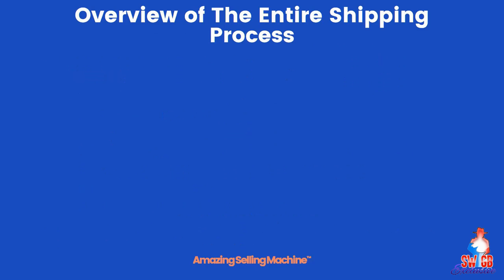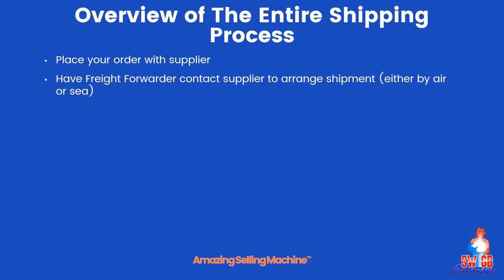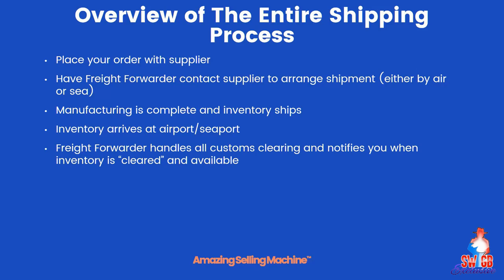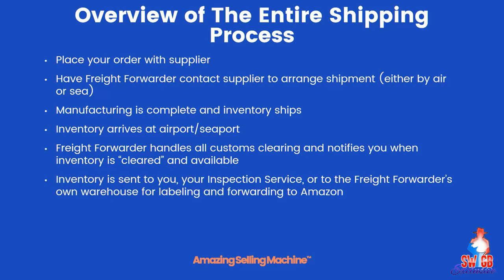Now, importing products and having them sent to Amazon can seem a bit intimidating, but it doesn't have to. Let's just quickly overview the entire process from placing your order to getting it to Amazon. You place your order with your supplier, and then you have your freight forwarder contact them to arrange the shipment details. Manufacturing is then complete roughly 30 days later, and your inventory is loaded up and ships out. The inventory arrives at the airport or seaport, and then your freight forwarder handles all customs clearing and notifies you when the inventory is cleared and available for pickup. Then the inventory is sent either to you at your home, to your inspection service, or to the freight forwarder's own warehouse, where it'll be labeled and forwarded on to Amazon.